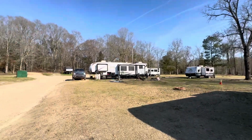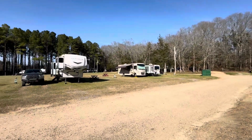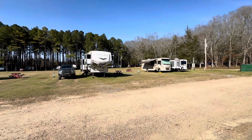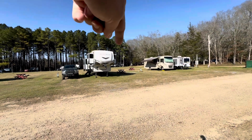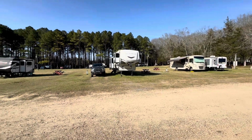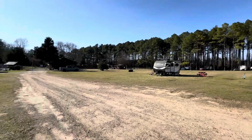So some more of our sites here. These are some of our field sites. Again, these are all kind of pull through where you can loop around just the back side over here and then pull right in to your site and be able to get out easy and quickly whenever you decide to depart.